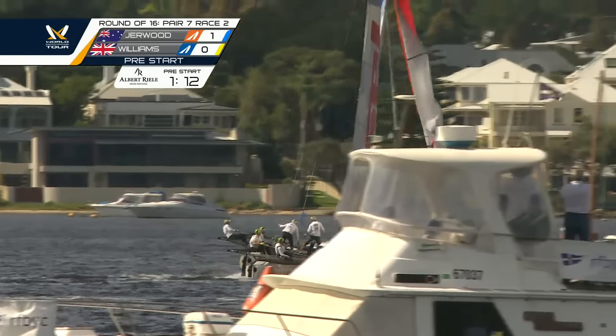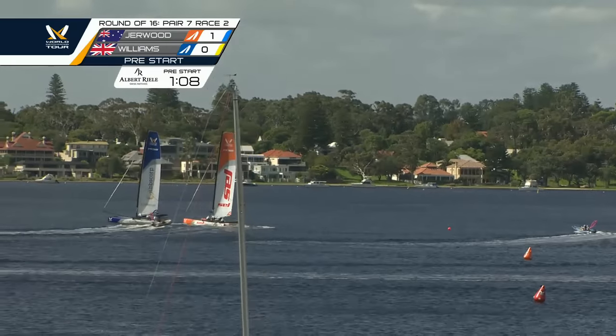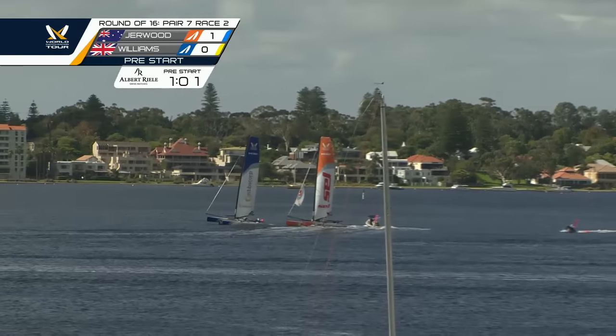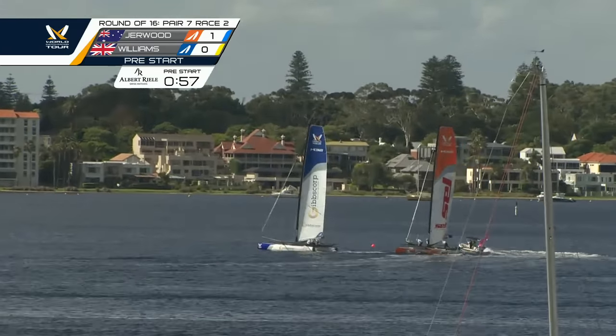Quite a long way away from the start now. I expect we'll see Williams come up into attack, look to try and head back into the start. Jerwood up to match. Now, this is critical. In this point, can Williams get far enough to windward of Jerwood? He needs that separation. You can see him really fighting up to try and break free.